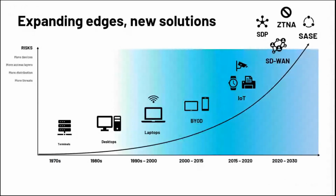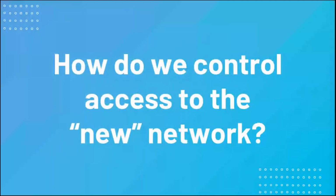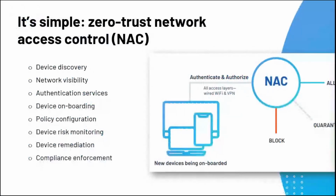In the last 5 years, the rapid adoption of SD-WAN has given rise to new security concepts like software-defined perimeter, SDP, Zero Trust Network Access, ZTNA, and the fusion of networking and network security as a service in the Secure Access Service Edge, or SASE, which was coined just a few years ago by Gartner. So really the question today is, what's the best method for controlling network access and essentially future-proofing your security stack for the years to come? The answer remains network access control, or NAC.